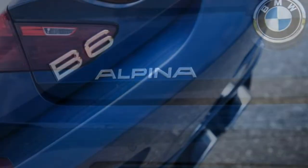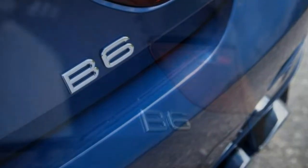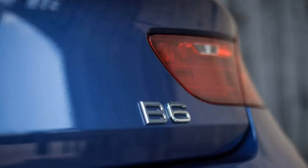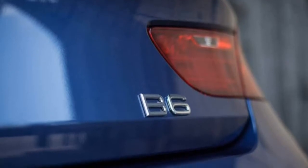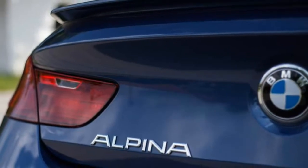What's new? Besides any small reshuffling of package content and the option of Apple CarPlay, the 2018 BMW Alpina B6 Gran Coupé carries over without any major changes.